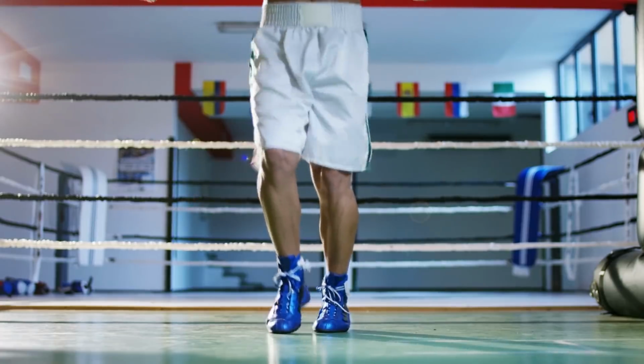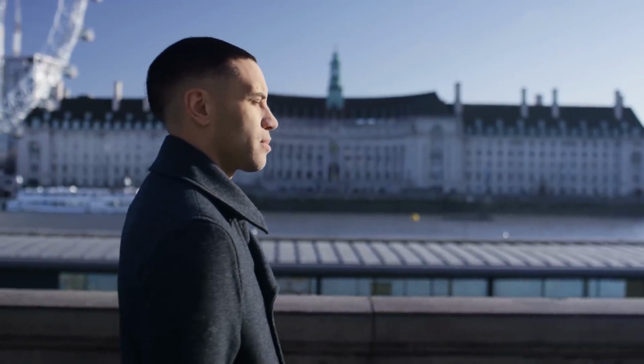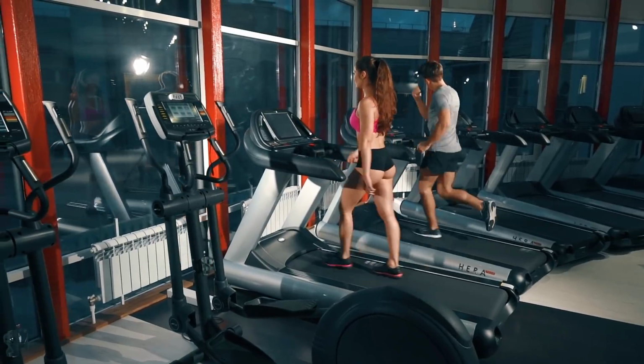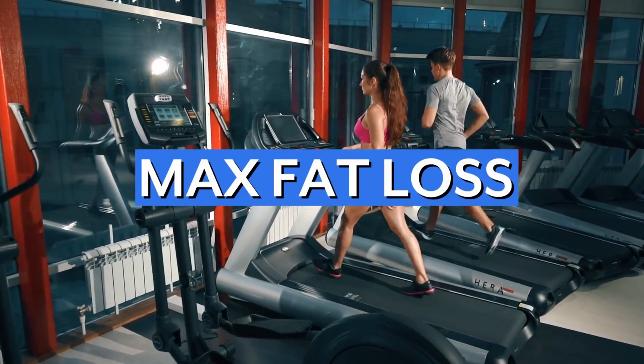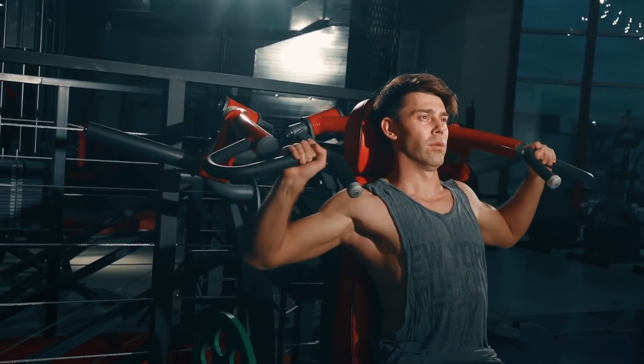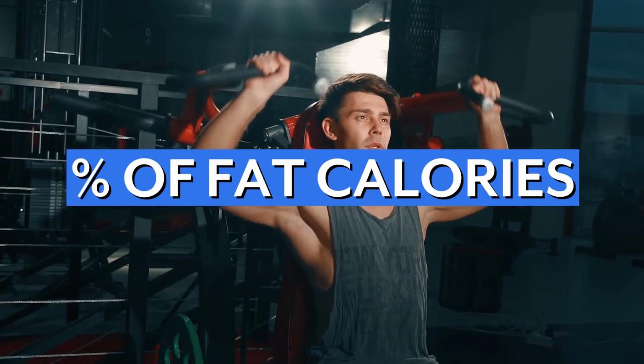What I want to talk about is if that fat burning zone that we always see on the posters in the gym is really practical. Does it really mean that you're going to burn more fat if you're in that heart rate zone? I think we have to take a step back and look at this with a grain of salt. What are we after? Are we after maximal fat loss and maximal caloric burn, or are we after a specific percentage of our calories burned being from fat?